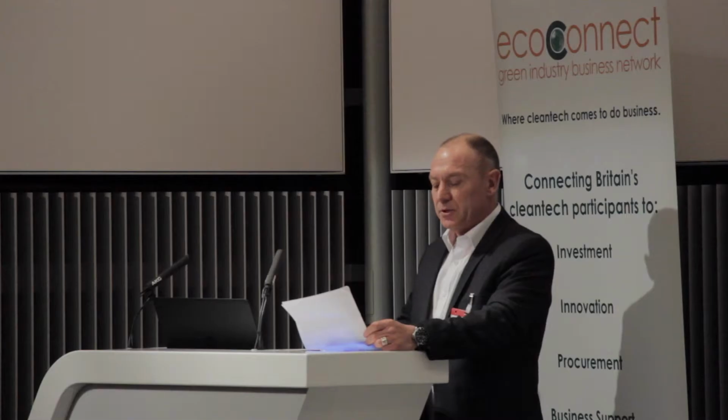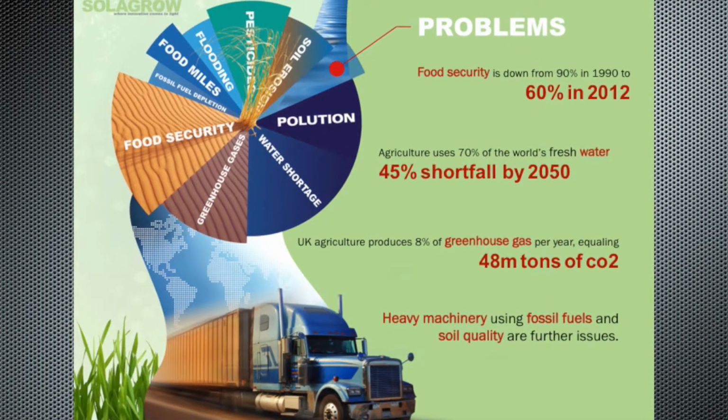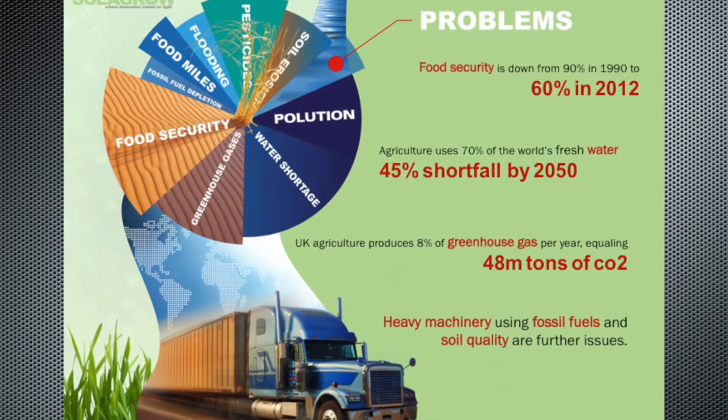These buildings not only provide enhanced income, but help solve the following problems with crop production. UK domestic food security has dropped from 90% in 1990 to 68% in 2012. Agriculture currently uses 70% of the world's fresh water, with a predicted shortfall of 45% in supply by 2050. As an example, to produce just one burger takes the equivalent water of 2 months of hot showers.